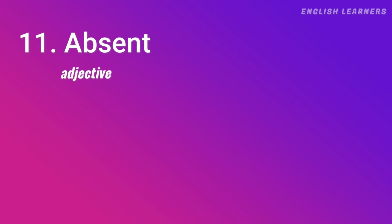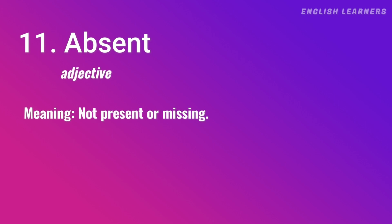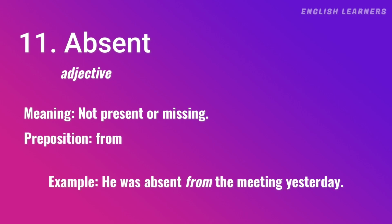Absent. Absent is an adjective which means not present or missing. The word absent takes the preposition from. Example: He was absent from the meeting yesterday.